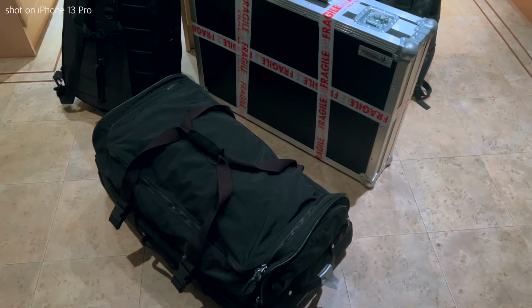Morning, it is 5:15 in the morning. It's an early one, but we've got a sound check in Mallorca this afternoon, so we've got to get up and get gone. Everything's packed. Guitars, flight cases. Let's do it.